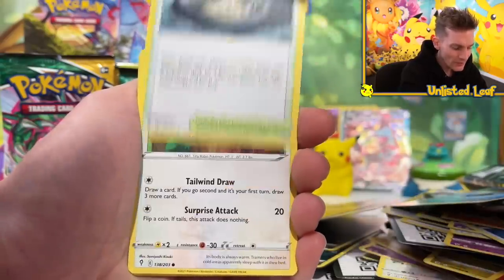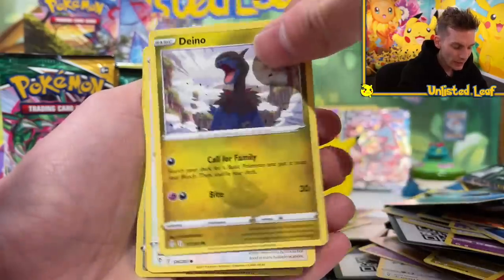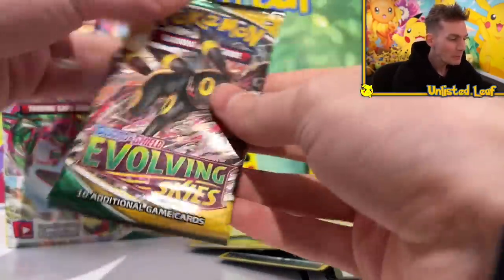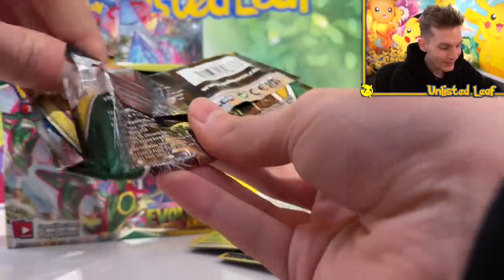Swoobat, got the Digging Gloves. Got the Fletchling, Chinchou, got the Petilil. What do you think? Here we go, Teddiursa. Got the Vigoroth Reverse and a Ceruledge as the regular rare. I think we picked the regular rare side to start with, the right hand side here.